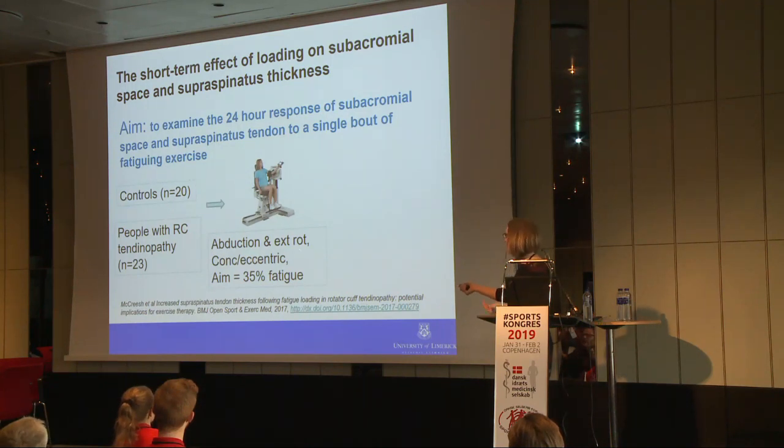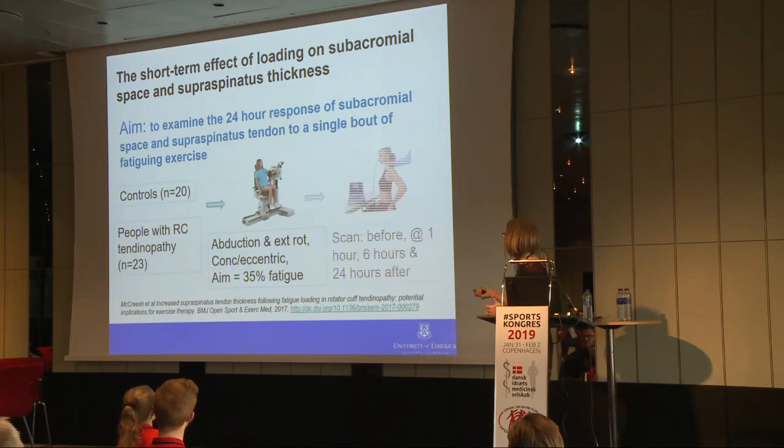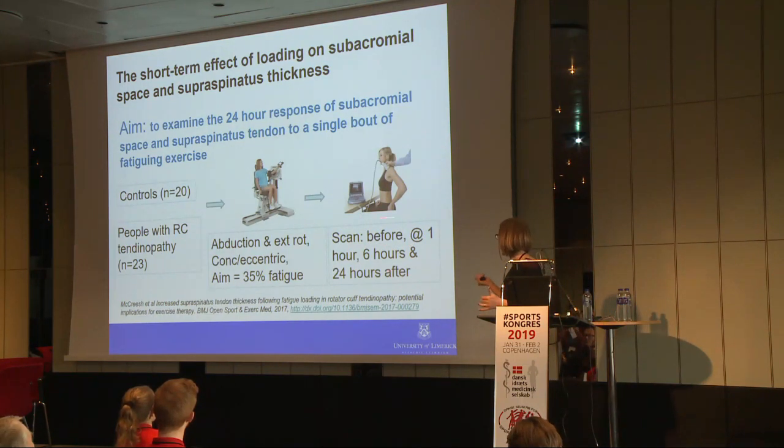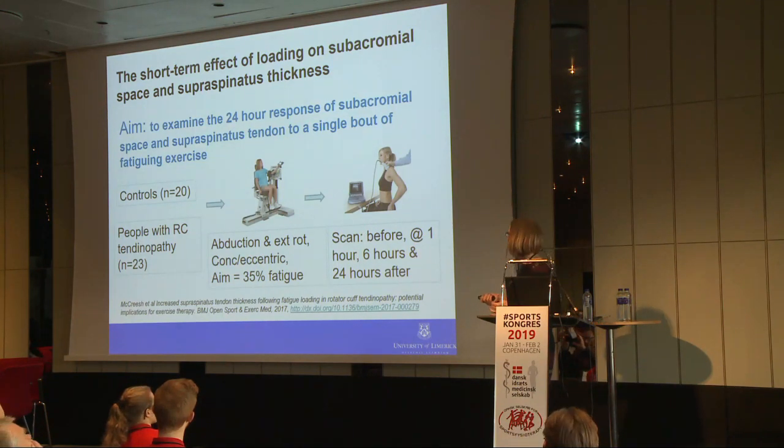We used both abduction and external rotation, both concentric and eccentric muscle activity, and the aim was to get 35% fatigue of both abduction and external rotation directions. So all the patients had to get to that level of fatigue during the protocol. We scanned them before the exercise, 1 hour after, 6 hours after, and again the next morning, 24 hours after they completed the exercise. So they were pretty tired of us by the end.